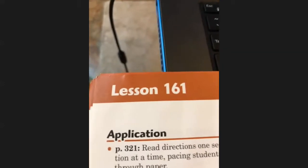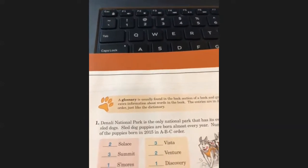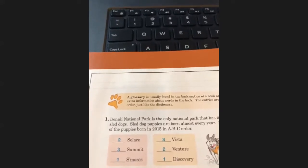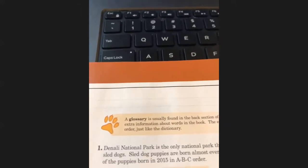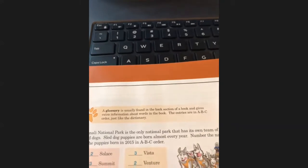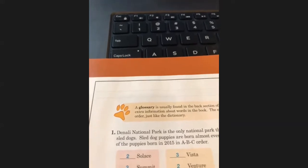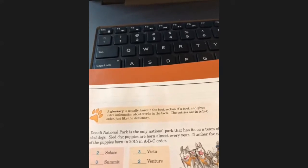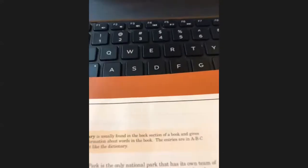Lesson 161. This is another one that we're going to work on today. We're going to do the first for Monday, and we're going to do the last. And all the pages in between are those pages that will include various things that we're talking about today. A glossary is usually found in the back section of a book and gives extra information about words in the book. The entries are just like the dictionary, A, B, C order.